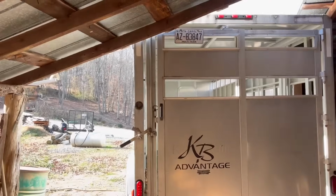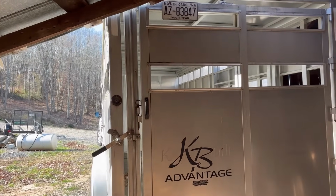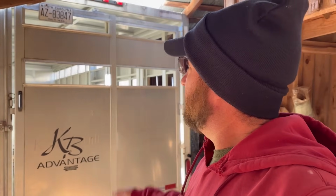But what I'm running into here is I've got our big stock trailer. Now, this is mine and Daddy's, a 24-foot aluminum stock trailer. We actually used to use it when we were riding horses all the time. This is what we used to haul our horses in. But this is the first time I've ever loaded anything from this place into this stock trailer.